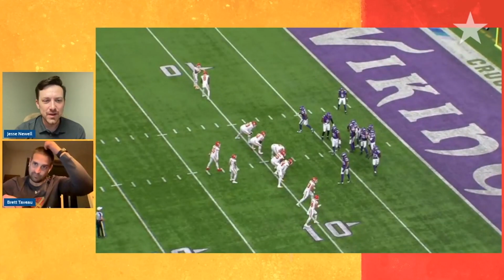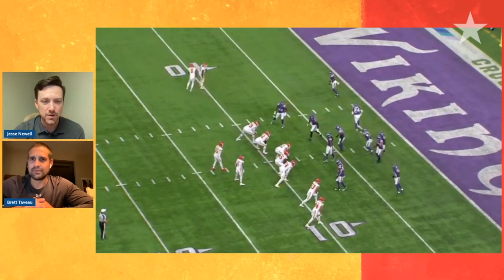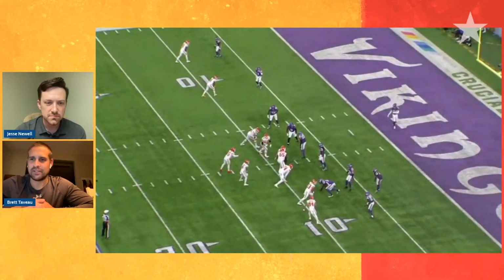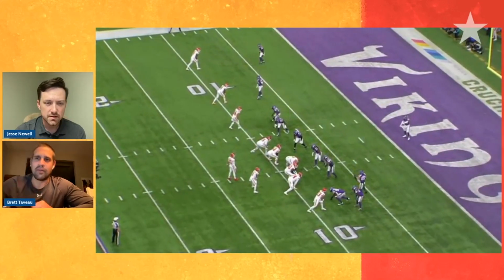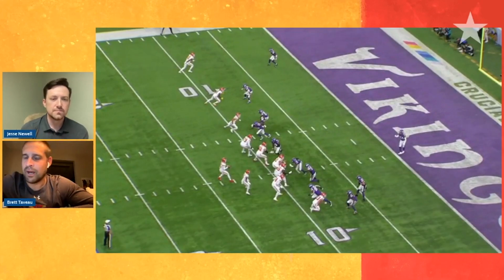This one goes to Rashee Rice in the end zone. So walk us through this one and what the Chiefs see here pre-snap with putting some motion to try to read the coverage. Sure. I mean, that's an Andy Reid thing. He's so big on the use of motion, particularly in the pass game. Obviously, it indicates man coverage, but if you could pause it there at the snap.